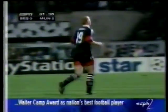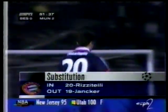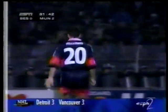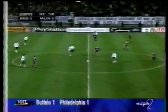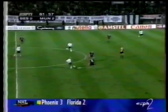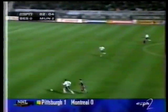That's the last we're going to see of him for this afternoon. Juncker's going off. He's had a great afternoon. A precautionary measure, I'm sure, just not to get re-injured. And it does give the opportunity for Rizzitelli to come on. A player who's coming back from injury, so he's going to come on and get about 8 minutes or so. And Juncker, whose goal set Bayern on their way as early as the 5th minute, gets the early mark. Not a bad substitution. Carsten Janker, a German under-21 international, replaced by Rizzitelli, who's made 9 appearances and scored a couple of goals for Italy.